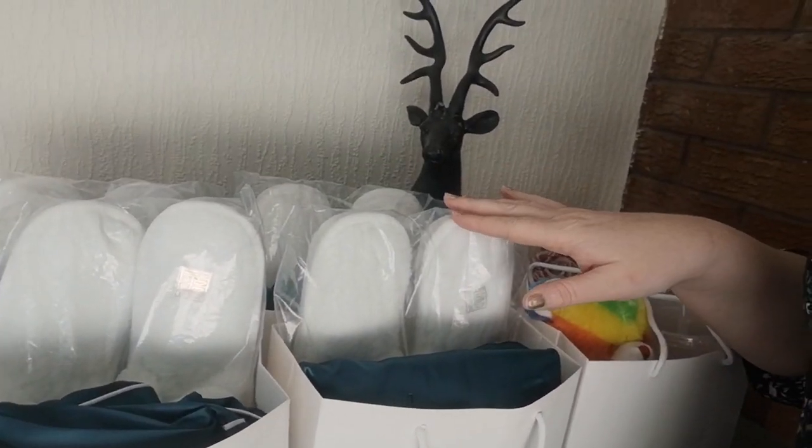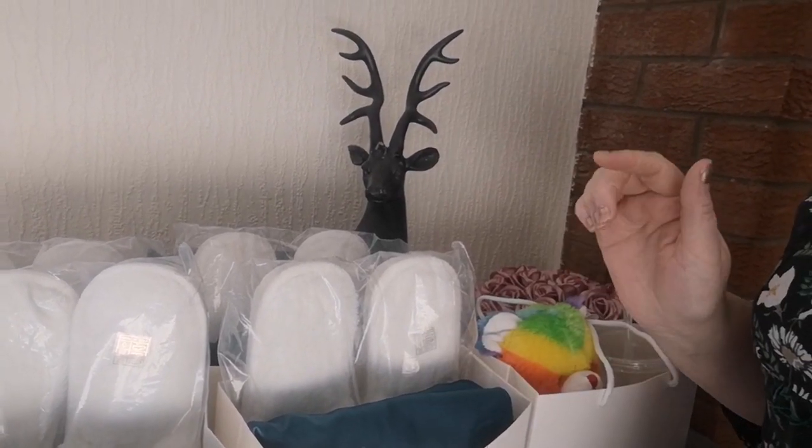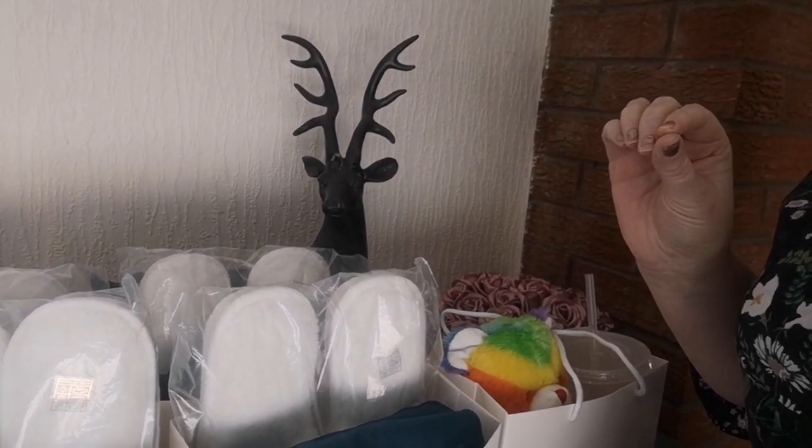So I decided to just go with what I have and make it work, and I've managed to fit everything in. So they've each got personalised slippers, they've got pyjamas to wear for the morning of the day, they've also got a bracelet, a necklace, a bridesmaid survival kit, and a little compact mirror.